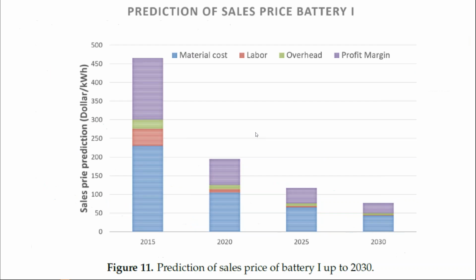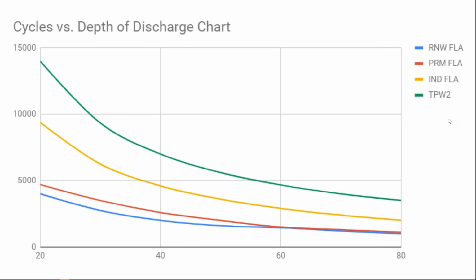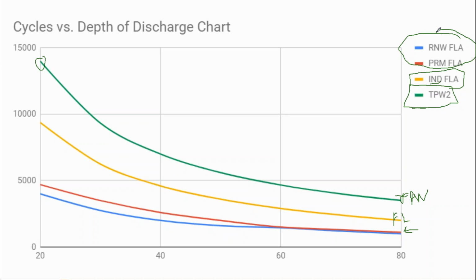This is an interesting chart. It really should be in my off-grid class. But what I did is I charted the cycle life versus depth of discharge for the Tesla Powerwall. And then I did it against this, a forklift battery. N stands for industrial. So this is a forklift battery right here. This is the Tesla Powerwall. This is a forklift. And then these other two lines at the bottom are what are commonly marketed not as golf cart batteries or stuff that's more low end, but as renewable or premium flooded lead acid.